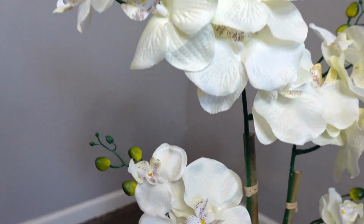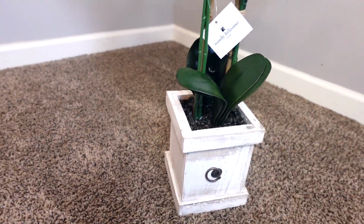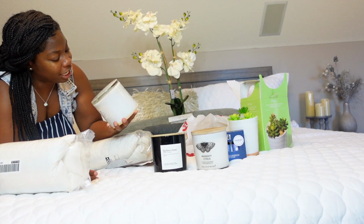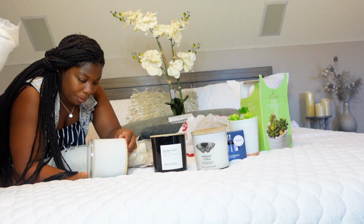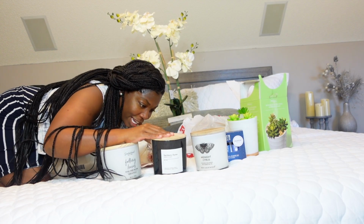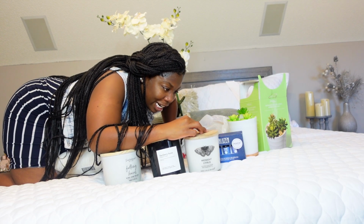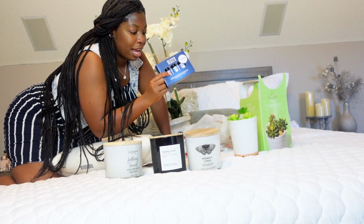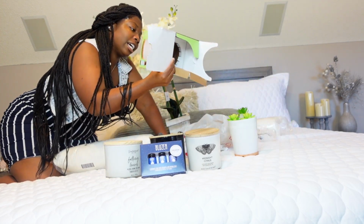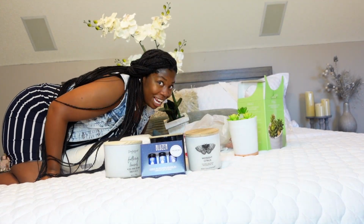This is the Wendy, I'm not even gonna pronounce that, but it's regular $36. I got it for $19.99. And let me tell y'all the prices right quick. This candle was $12.99. This one regular $18, I got it for $12.99. This was regular $19, I got it for $12.99. This is $12, I got it for $7. And this is $35, I got it for $19.99. So, there you have it, folks.